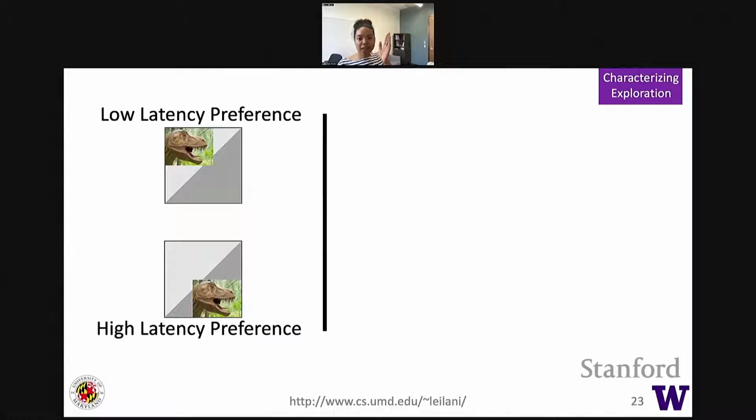So here we have a spectrum depicted along the y-axis representing target preferences. So let's say there's no preference for target regardless of latency. Then we would plot a point at the center of this spectrum. If, say, there's a consistent, strong preference for the low latency target, so finding that target first as you explore, then we would plot a point at the top of the spectrum.